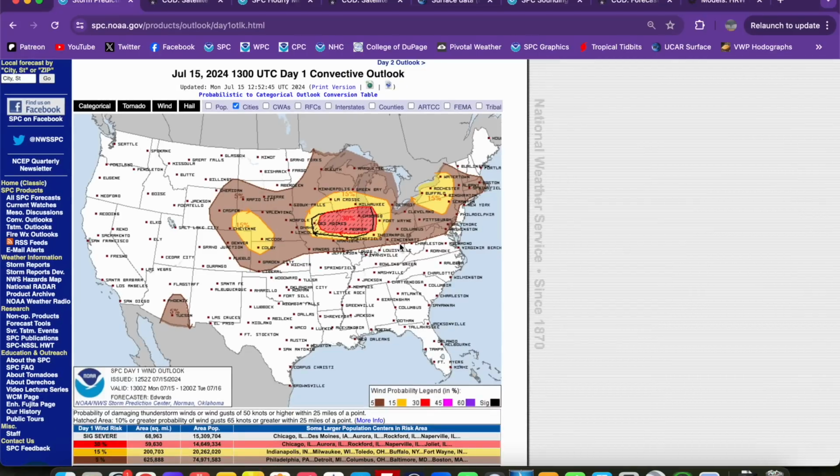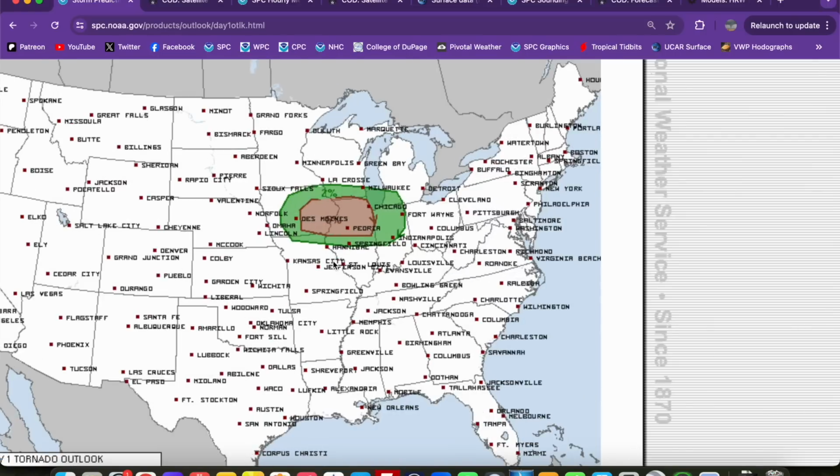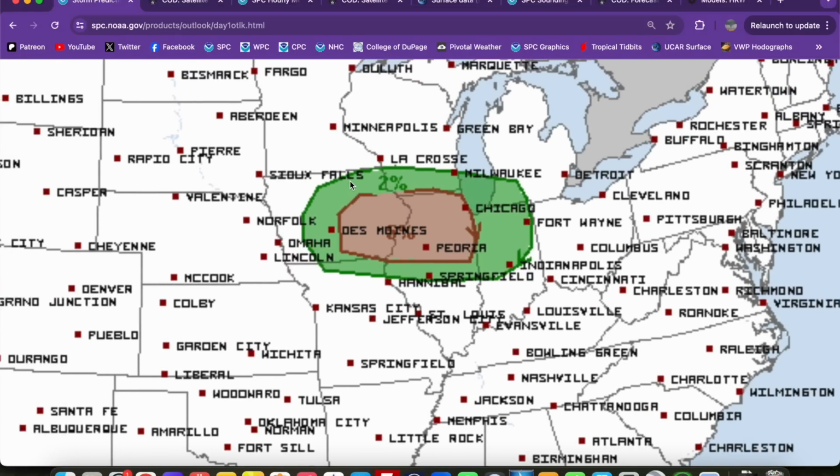So damaging winds, significant damaging winds, 70, 80, 90 plus mile an hour winds are possible within that complex, and also a few tornadoes. Again, mostly expecting this to be a damaging wind threat given a quick transition to a more linear storm mode. But we could see a few spin-up tornadoes along the line, along the leading edge of the line, especially where the line interacts with the outflow boundary draped across this region.